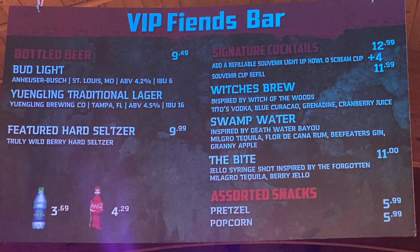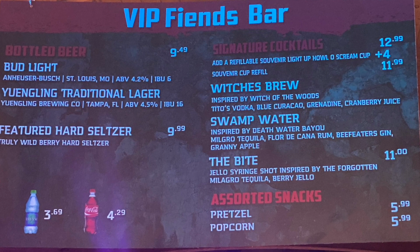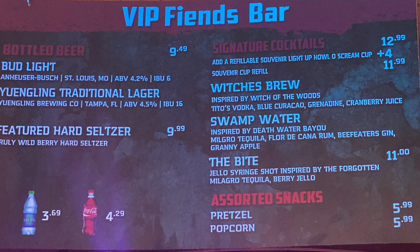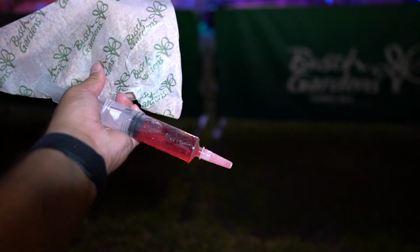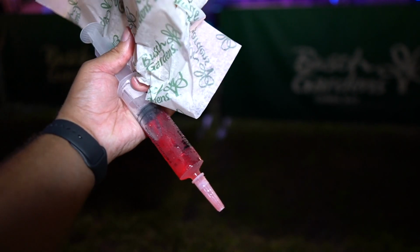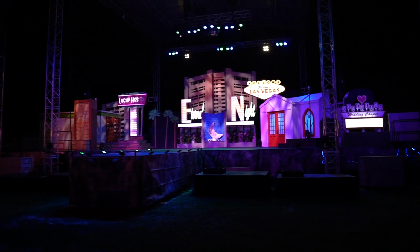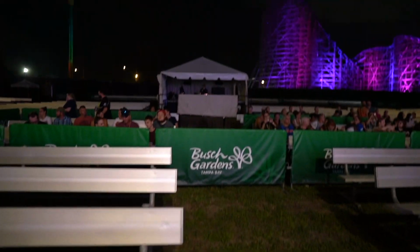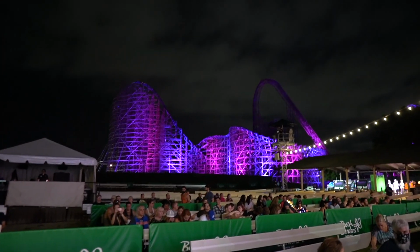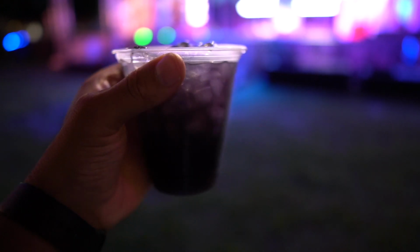I think I may go with Witch's Brew, possibly, or maybe the shot. I always do the shot every year, the Jello shot. Decisions, decisions. I got a pretzel, and I got The Bite, which is a cherry Jello shot. I get these every year. They're so good. Here's the stage. I'm about to switch over to my zoom lens, but we are front row. Here's the VIP seating. We're right here, and then that's general seating. And then look at Iron Gwazi back there. And for my included cocktail, I got the Swamp Water.